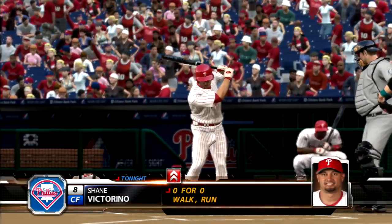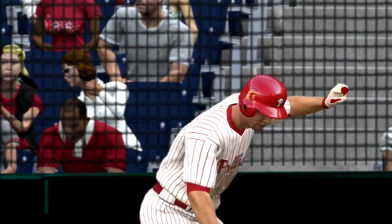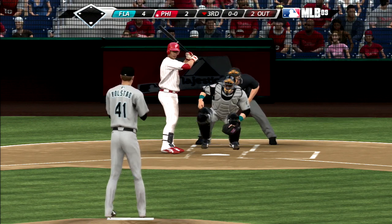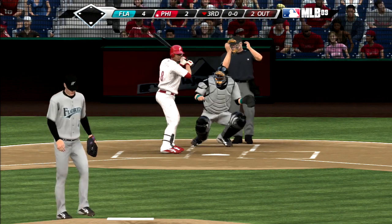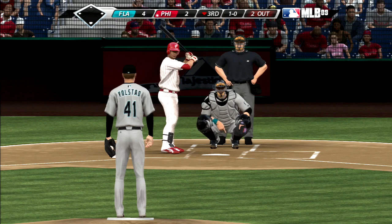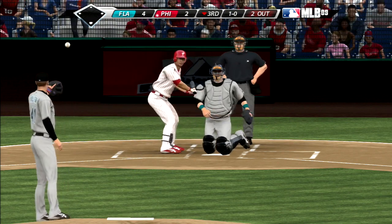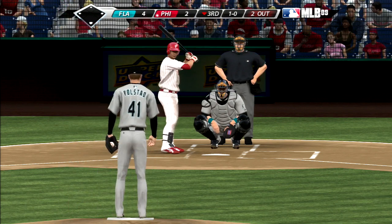Shane Victorino will bat here. No official at-bat, but he's scored a run thus far. And he misses inside with that one, ball 1. And with a big-time power threat and Ryan Howard on deck, you definitely don't want this inning to go any further if you're on the mound. Down a little. What do you say? 2-0. And you certainly want to make sure you throw strikes to this guy because he'll steal you blind if you give him a free pass. Here we go.